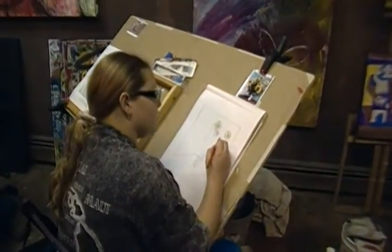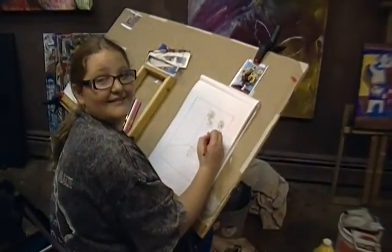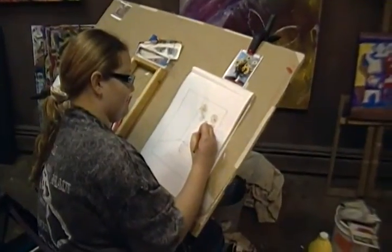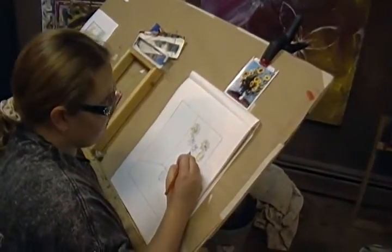In this moment we have Katy drawing the Monet, some flowers and a vase. So she's drawing right now, sketching on the paper, the drawing paper. In 1 hour she's going to be working on it.